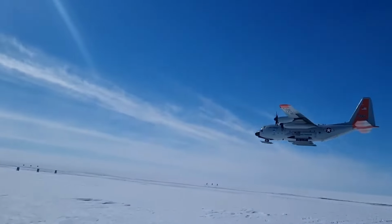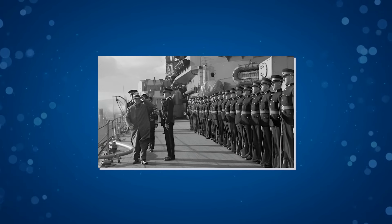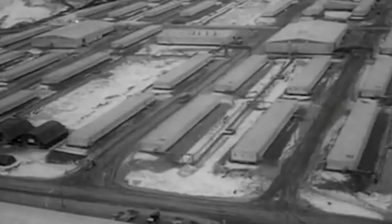Let's take a journey through the history of Thule Air Base. The history of the coldest base ever can be traced all the way back to the 19th century, to the year of 1818, when the Scottish Royal Navy and a polar explorer, Sir John Ross, and his groundbreaking expedition made initial contact with nomadic Inuktun in the area.